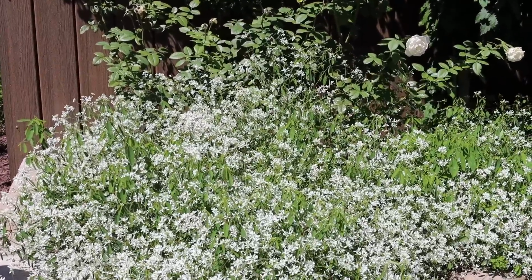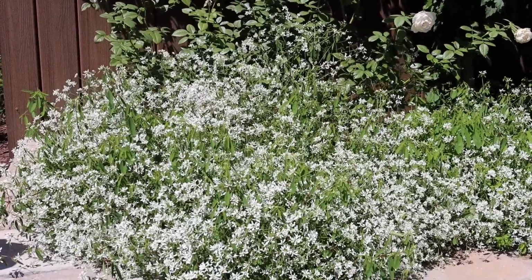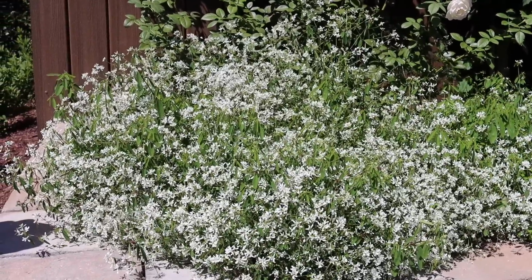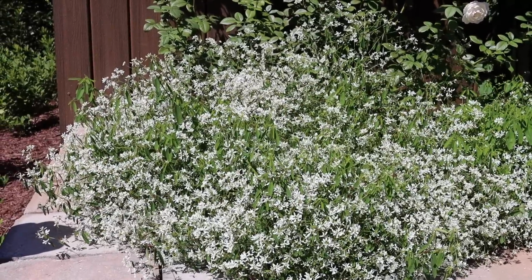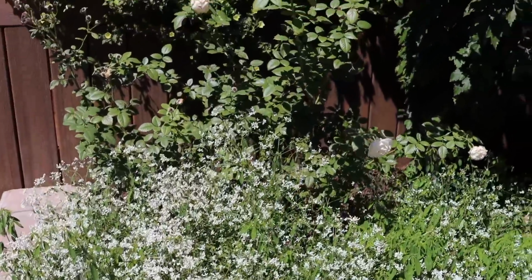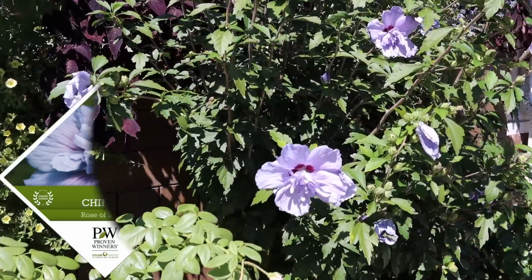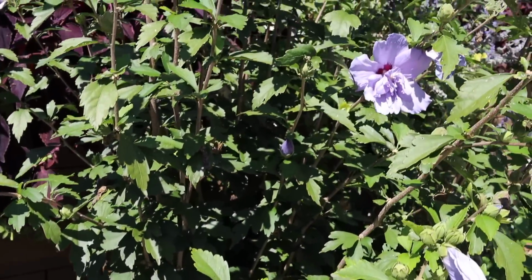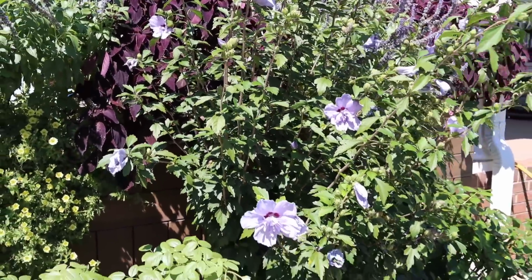Diamond Snow has this really nice tight habit that gives you a really solid block of white. In that series, there is Diamond Mountain, which we have done before and is beautiful, but it can get nice and tall, right? Here, when I have it in front of my David Austin roses and this beautiful Blue Chiffon Rose of Sharon tree, I wanted something that would fill in and be nice and tight. That's why I went with the Diamond Snow, because it has that big solid pop of white color.